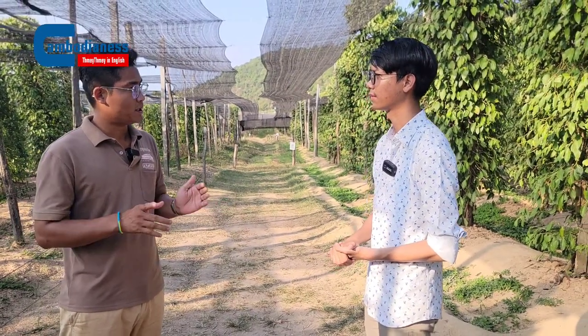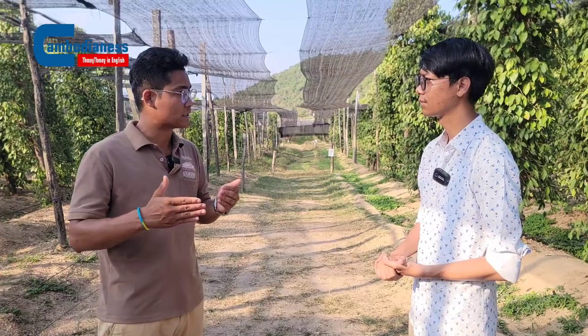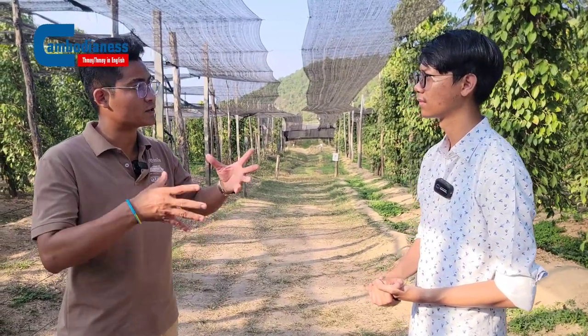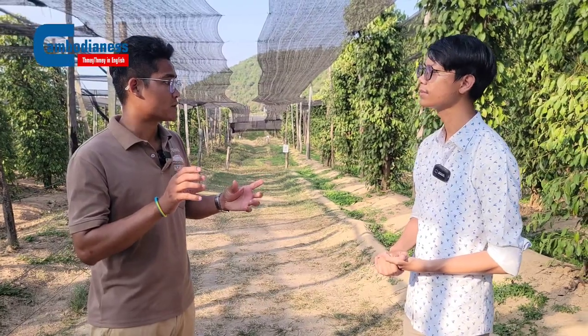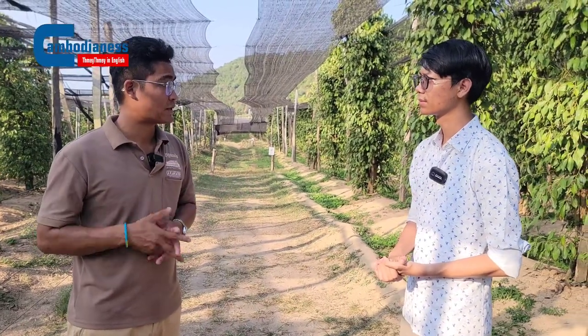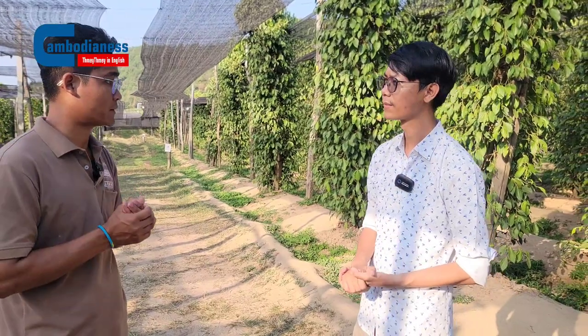We split the harvest into two seasons: one during the rainy season, the second during the summertime. The difference is the color, because during the rainy season we get a lot of green pepper, but during the summertime we get the ripe and the green. And this ripe pepper we harvest and make into white pepper and red pepper. So it's quite a journey.